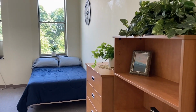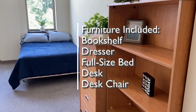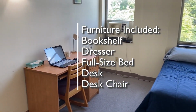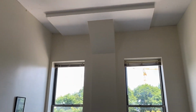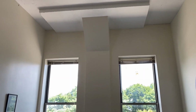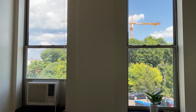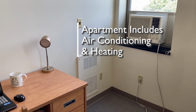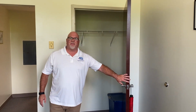In the living area, you'll have 5 pieces: a bookshelf, a dresser, a full-size bed, a desk and a desk chair. The Cityview building also shows great high ceilings and tall windows, giving you lots of light in this north-facing apartment. All of the units are air conditioned and have a heating element, and plenty of closet space.